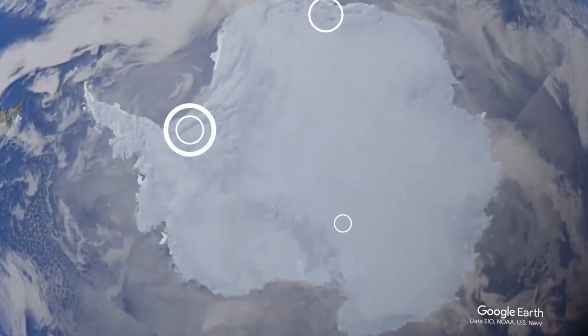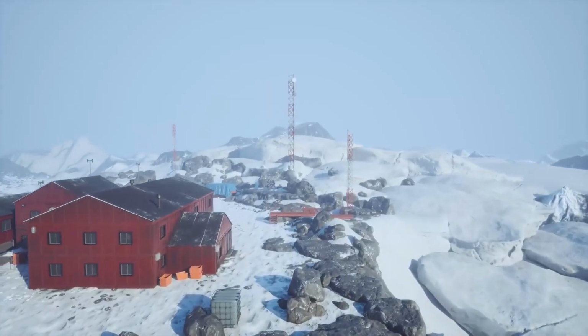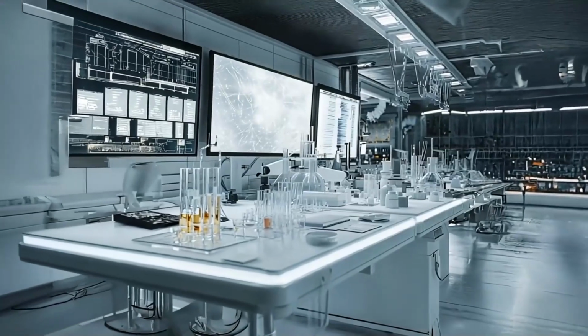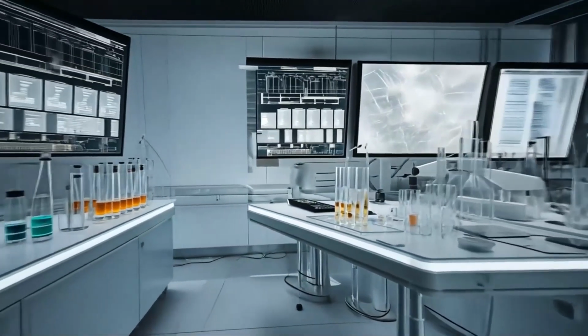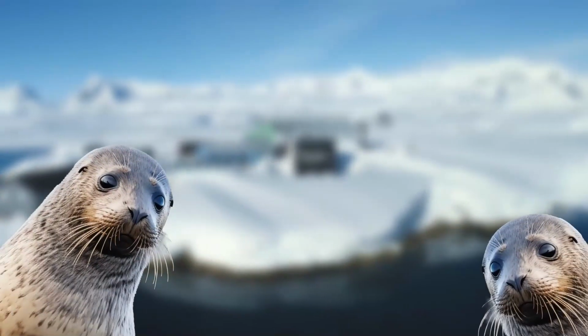Today, Antarctica has over 40 research stations that are open all year, and about 60 more that are used only during the warmer months. In the summer, up to 5,000 people live here doing their research. The places where they stay are much more comfortable than they used to be. No need for sealskins anymore.